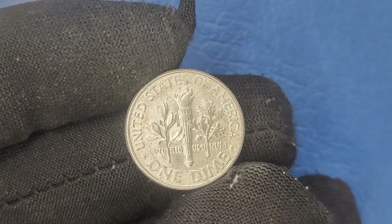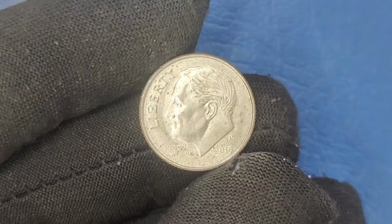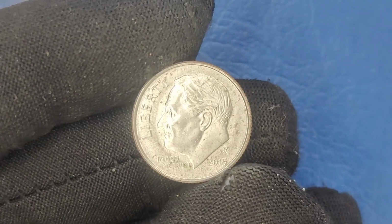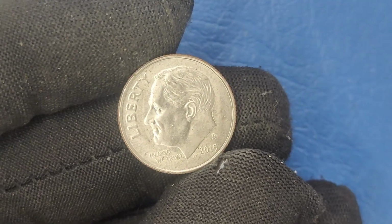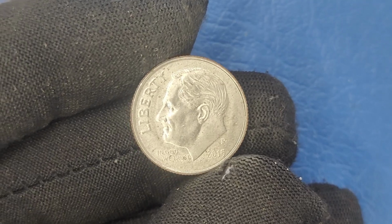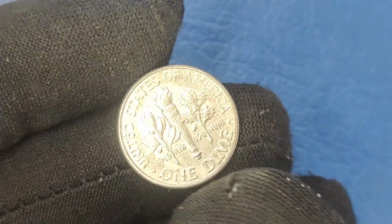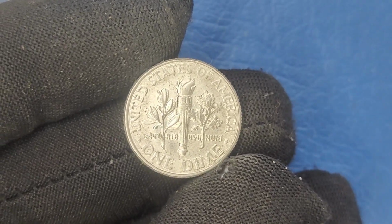Another reason for its value is its pristine condition. The coin in question was graded MS-68 by a reputable grading service. MS stands for mint state, and 68 is an incredibly high grade. For perspective, a perfect grade is MS-70. Coins in such exceptional condition are rare, especially for modern dimes. This level of preservation significantly increases its worth.